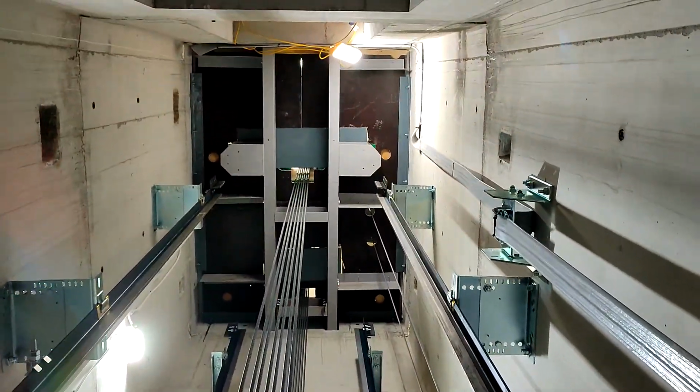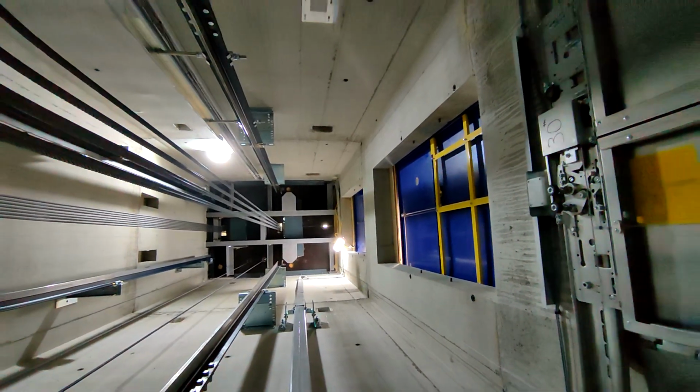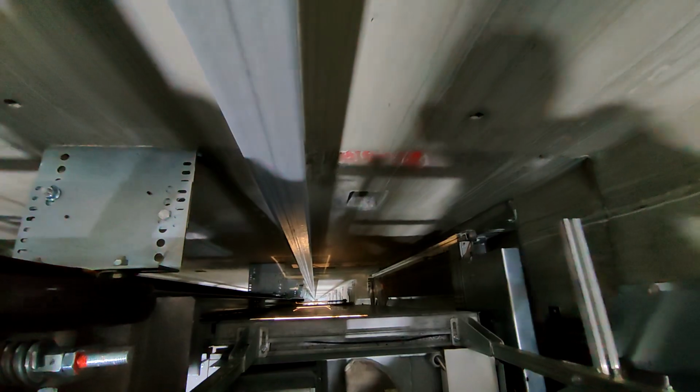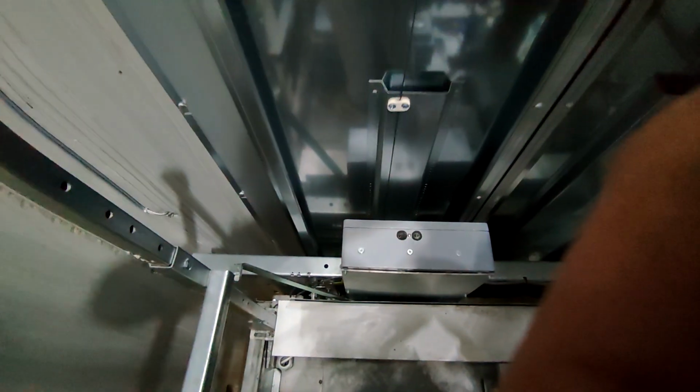Let's now go back to the lift and go down to one of the lower floors where the interior is currently being installed. And let's take a look at one of the new apartments.